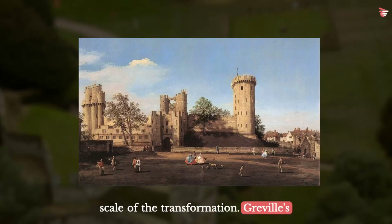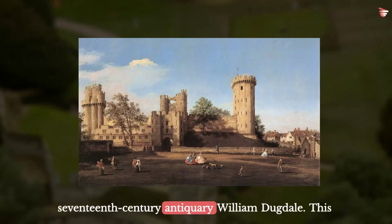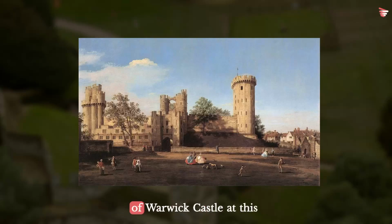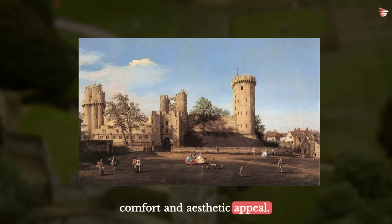transformation. Greville's renovations turned Warwick into a place of great strength but extraordinary delight, according to the 17th century antiquary William Dugdale. This description captures the dual nature of Warwick Castle at this time, still imposing and defensible, but increasingly focused on comfort and aesthetic appeal.